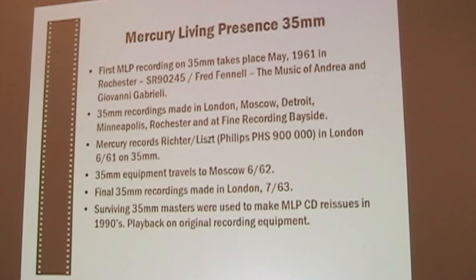So Mercury then was happy enough with the results that they took it to London, Moscow, Detroit, Minneapolis, Rochester again, and did some recording at Fine Recording Bayside. Also, Mercury did a record for Philips after Philips had bought Mercury in 1961, the Richter playing the Liszt with the London Symphony and Kondrashin. And, of course, the 35-millimeter equipment traveled to Moscow in 1962, and it was used until the summer of 63 in London, where they ran out of film the day before the last day, and that was it. There were no more Mercury records made with the 35-millimeter.